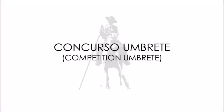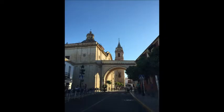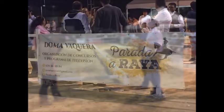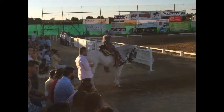So we went to a concurso in Umbrete. Now, this is the city. I stopped while we were driving, made a little picture here. It's just on this random lot, basically. Everybody had their cars out, their trailers. Antonio Nunez is from Parada Araya. If you haven't heard of it, make sure you check it out on YouTube, Parada Araya. It's basically about the world of Doma Vaquera. Absolutely amazing. It's all in Spanish, unfortunately. That's why I'm trying to do a little version of that.